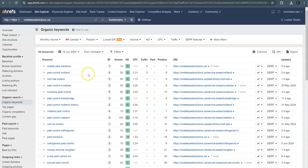So looking at some of these keywords, pest control Midland, Muskoka pest control. So you are doing this tactic very well. You've got these service area pages built out. My number one tip would just be more content and to run some backlinks to those pages.